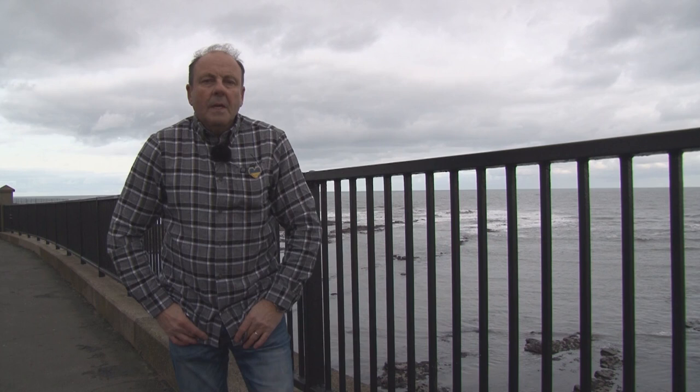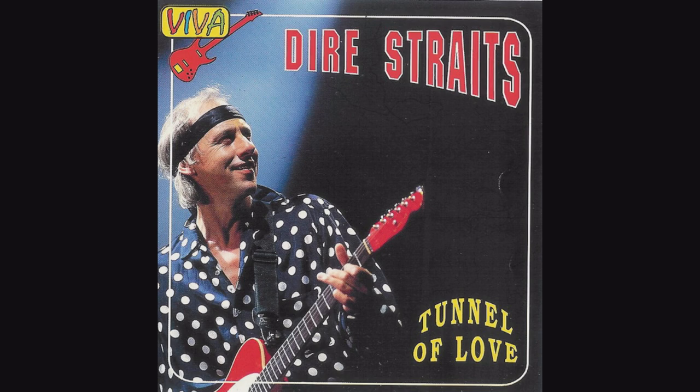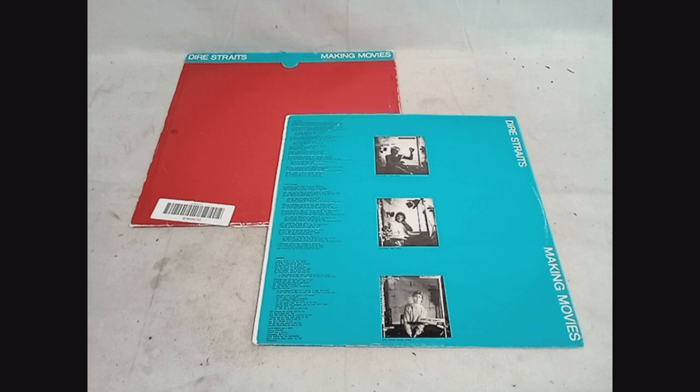Just before I go, I just wanted to add that the village of Cullercoates is mentioned in the lyrics of the Dire Straits hit Tunnel of Love from their 1980 album Making Movies.